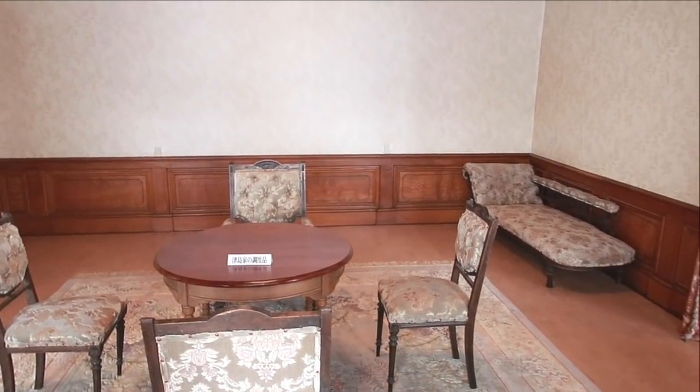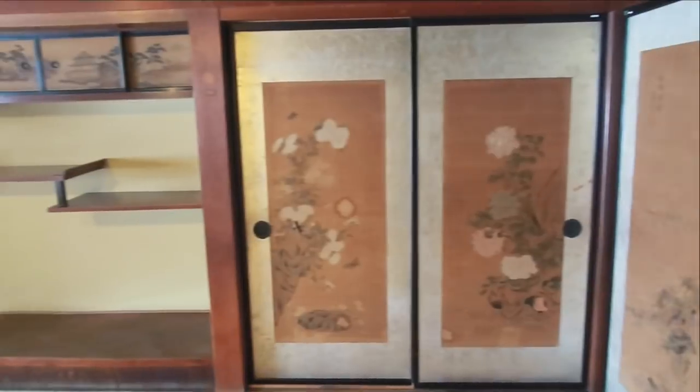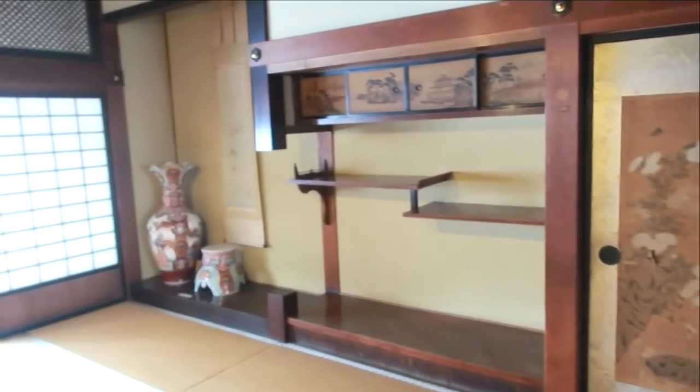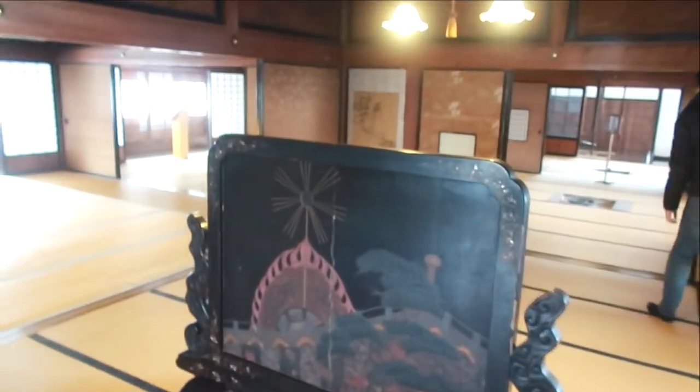This was their house. It has 11 rooms on the first floor and 9 on the second floor. This is the largest Japanese house I have ever seen. It is a mansion. It's amazing. And it was built in 1907. That's insane.